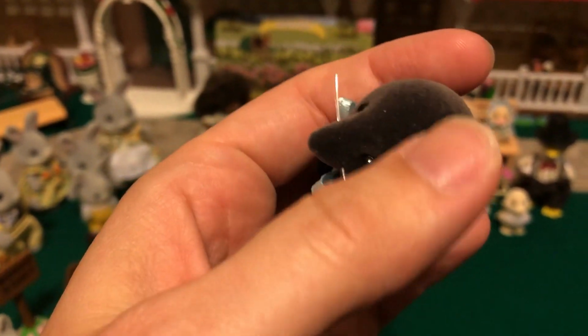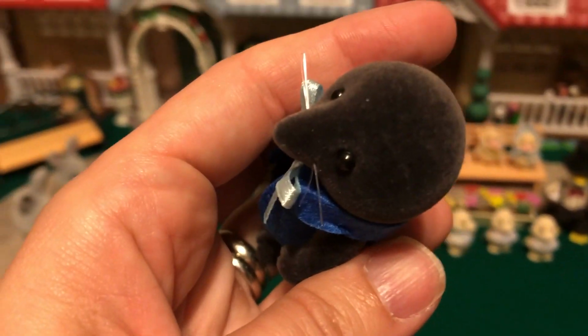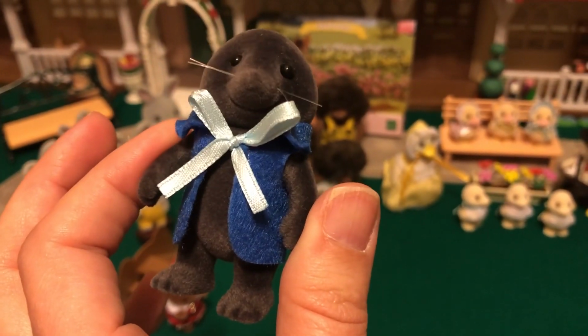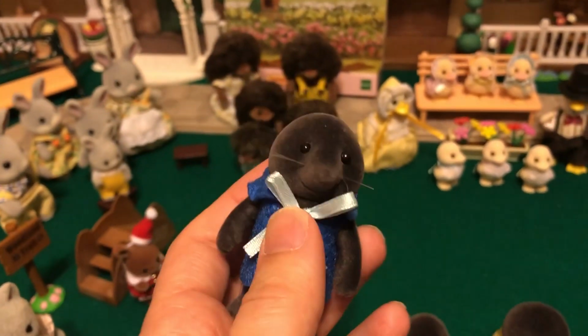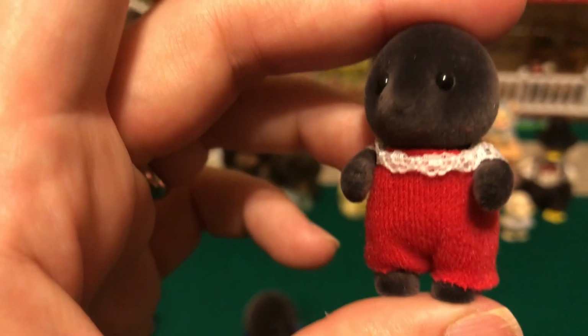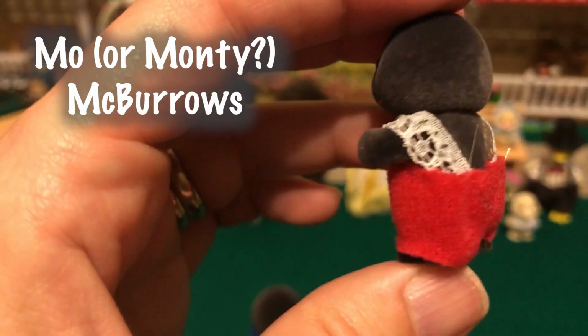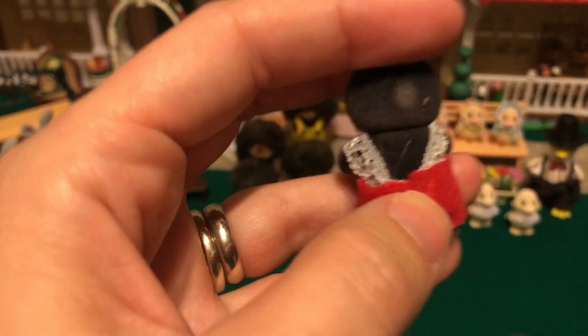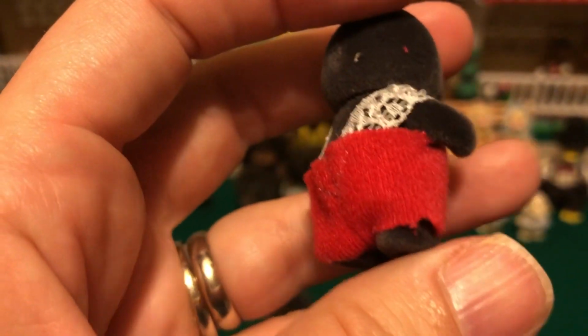Here is the father. He's got a little blue felt jacket on. He's gonna be our male mole later on in the video. And they're just so quaint. They're little. They've got these fuzzy heads. They're so round with these pointed noses and these big bows. So lovely. I'm so happy to have these moles.